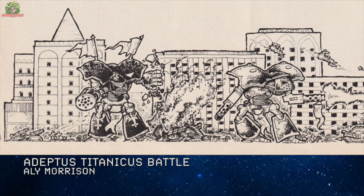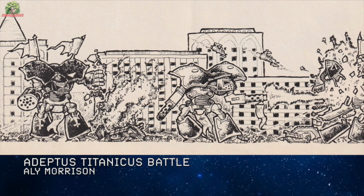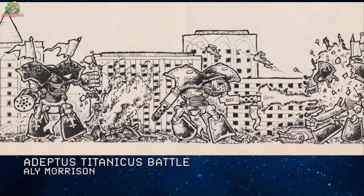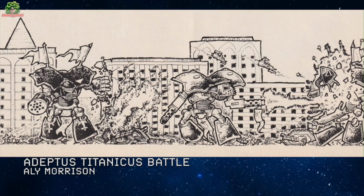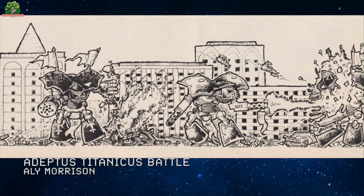We have here a snapshot of a battle from the early days of Adeptus Titanicus, portraying Imperials versus traitors. The artist's signature is that of AM, who we think is probably Ali Morrison, a famous name in early Warhammer 40,000. So we have here 3 Titans, and one of them has been destroyed. I'm not able to work out who is on whose side. Was the destroyed one loyalist or traitor? I can't see any markings to decide. Whatever the case may be, it's a 2v1, so they've just won, or now it's a 1v1.